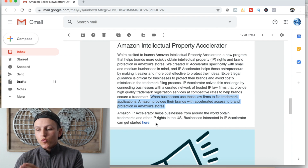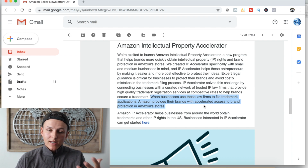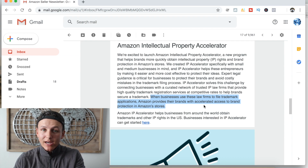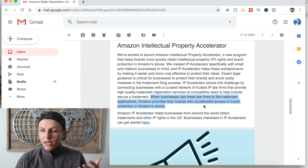But I would for sure recommend doing this, because what's going to happen is you have accelerated access to brand protection. So if something does happen to your brand, if someone does start selling on top of your listing, you can take immediate action a lot quicker instead of having to wait until that trademark is actually registered. So this is huge. This is probably the best news of the newsletter.